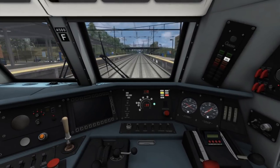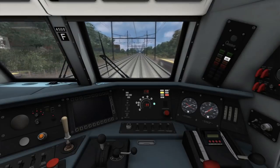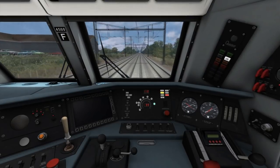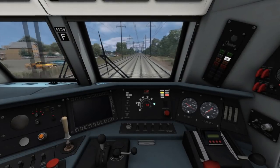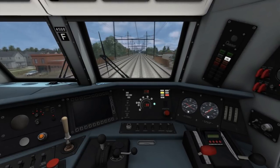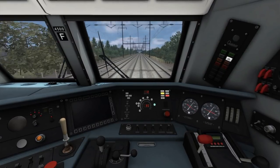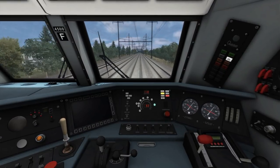We're now passing North Elizabeth Station with 1 mile to go to an upcoming 65 mile per hour speed limit. So I've just idled the power at this point. I'm going to apply the brakes as we pass the site of the next underbridge. Just coming up there, so we've now just passed over that bridge. I've now got the brakes on to slow us down for the upcoming 65 limit.